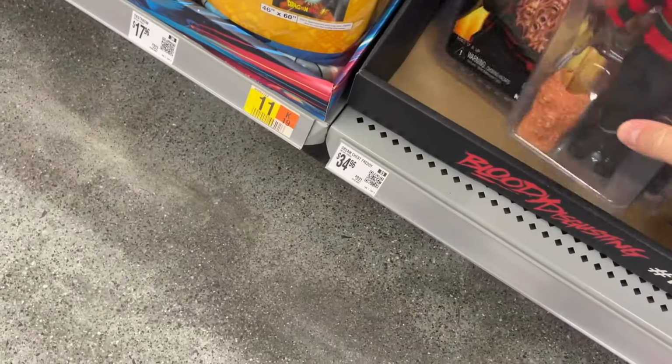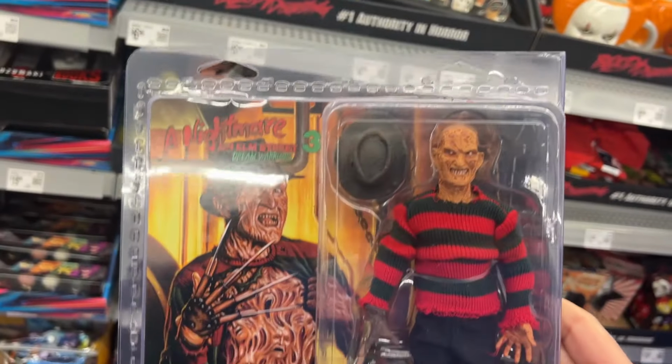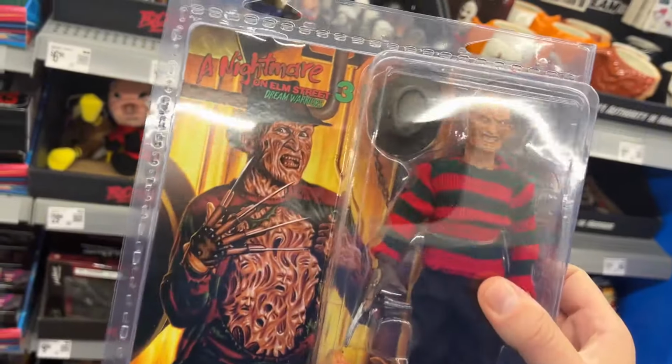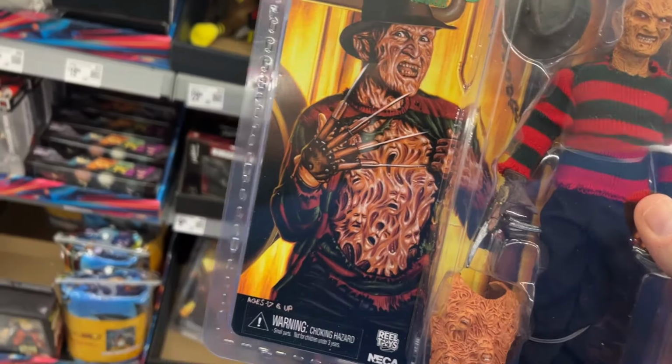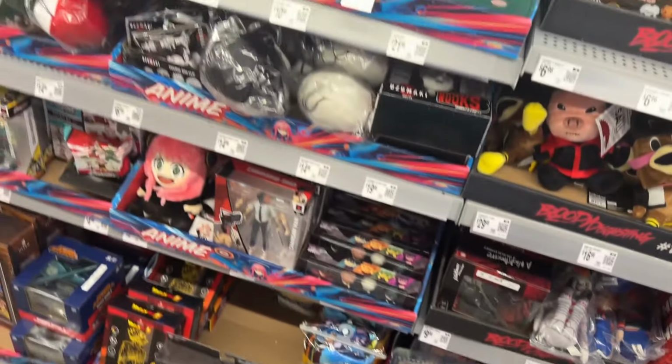Oh, I didn't even see Freddy here in the clamshell. That's pretty cool as well. I never bought any of this stuff. Well, no, I take it back. I do have the one Jason figure in this line, based on the old NES video game, but I never bought any of the soft goods NECA stuff before.